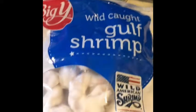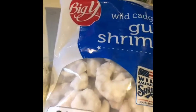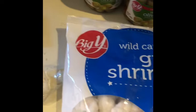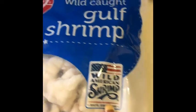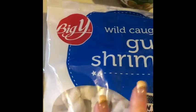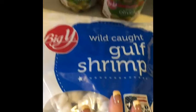I picked myself up some more shrimp. I love to have shrimp just with butter, a little bit of salt on top. I prep these and have them ready for me in the refrigerator. I try to have it often, but they are actually very good. Of course, they're wild caught, American shrimp. This store is our local grocery store here, and we love Big Y. I'm a huge fan. They're a great family company and organization, and we love them.